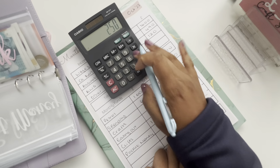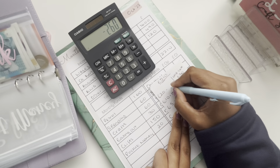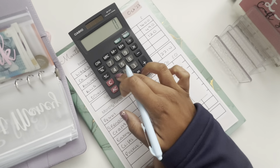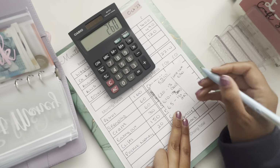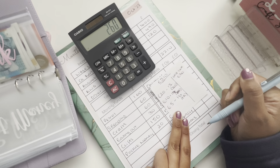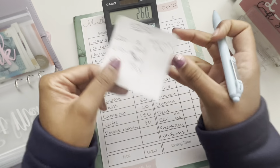So that's 250 minus the 5 from the 510. And then I need 260 in there, which means I need 13. Make sure that's right. Yeah. So I need 13 20s, 17 10s, and 16 5s. That makes a 510. Brilliant. So that's what I will take to the bank.